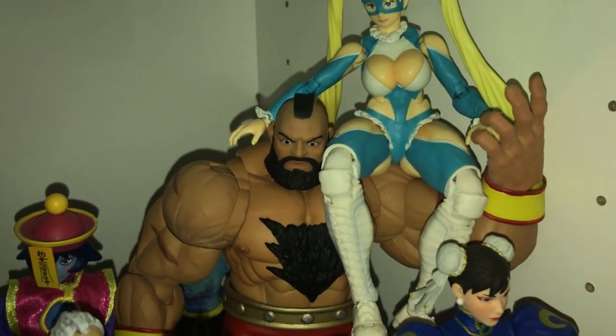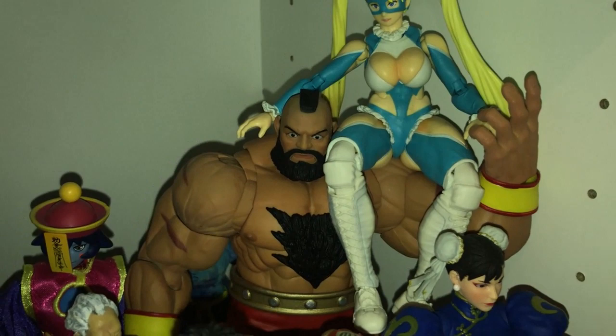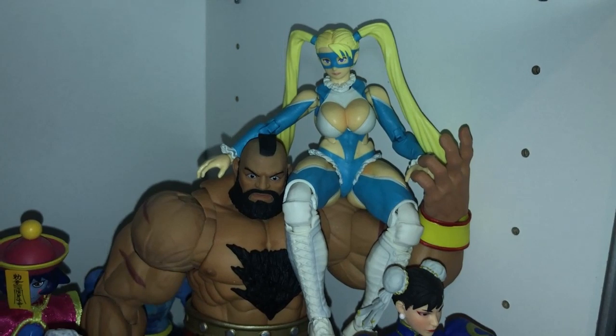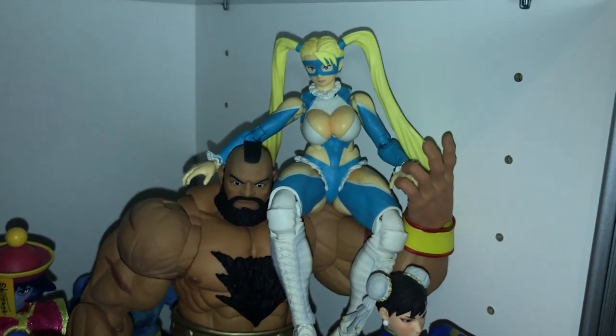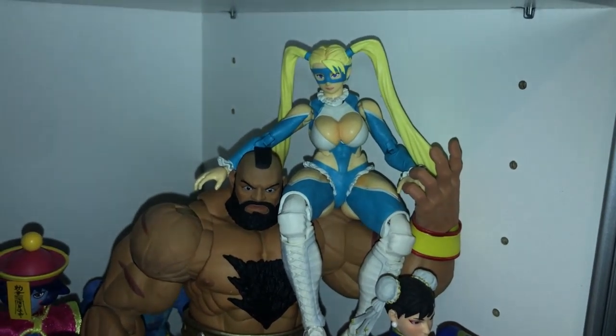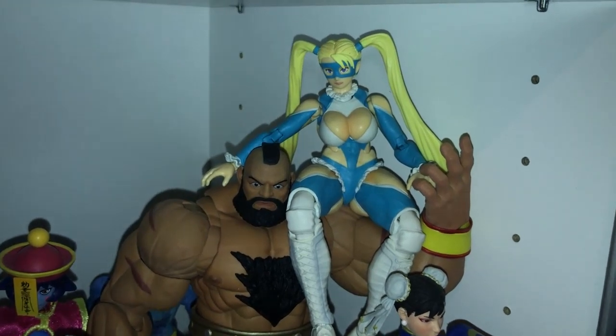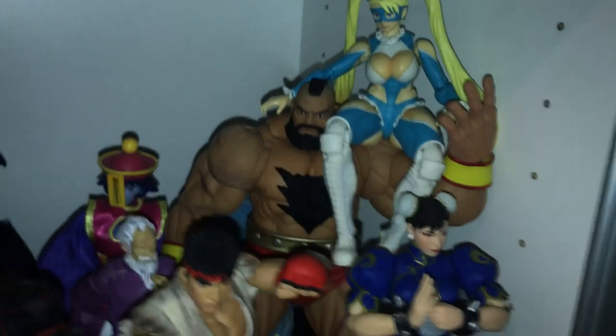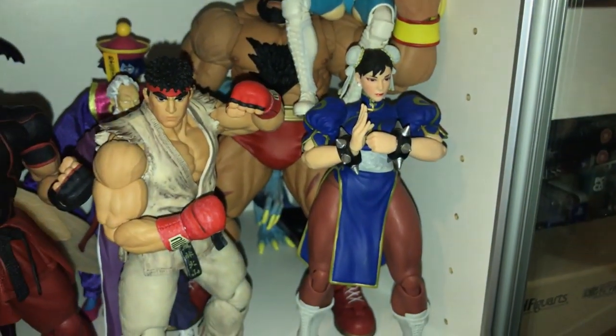And here's one of my grail figures. It's Storm Collectibles Zangief. Love him, fantastic. Him along with Reinhardt over here from Overwatch. Some of my favorite figures of all time. And on his shoulder is Armika, his student slash fan, I guess you can call her. Really wish Storm Collectibles made a figure of her, but the figure as one is actually really good. Storm Collectibles Chun-Li, gorgeous figure.